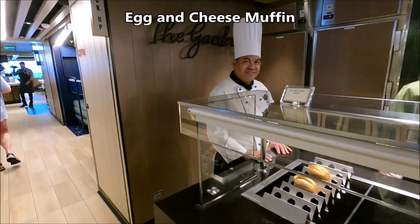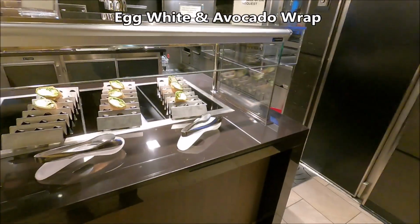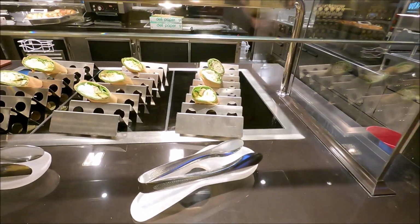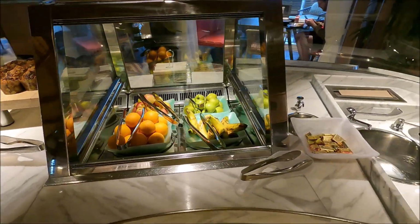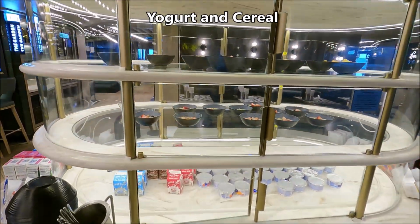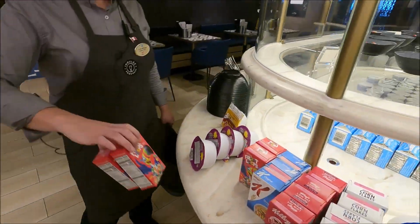At the Garden Restaurant, they got some more breakfast sandwiches. Here's an egg and cheese. So this is egg white, spinach, and avocado wrapped with cheese. We've also got a banana muffin, chocolate chip muffin, and some fresh fruit that you can get as well. They've got yogurt, cereals, fruit bowls that you can choose here at this counter.